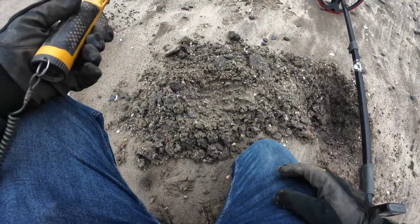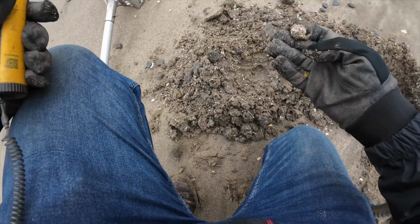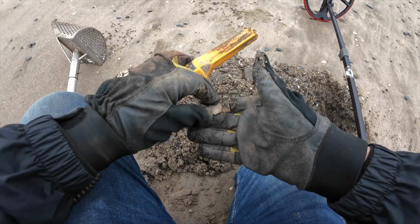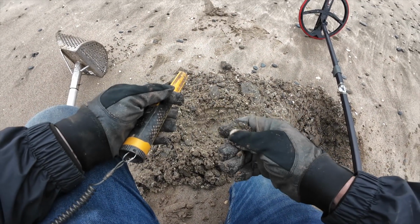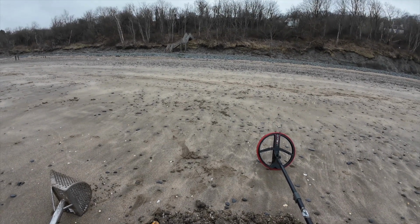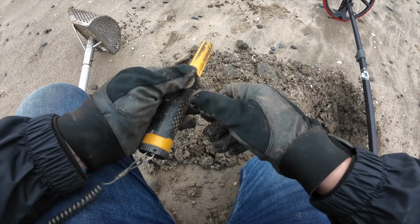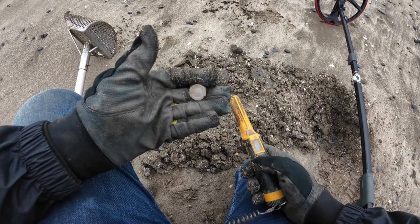Alright, we've got a 70. It looks like it's possibly going to be a coin this time. Yes, it is. It's a 20p piece. Hooray! It is where the steps are, which lead up to the campsite. So yeah, tough to bits. 20p, better than the other day. And there you go.